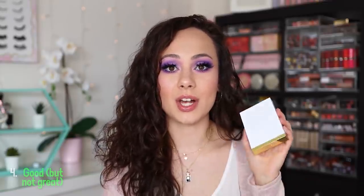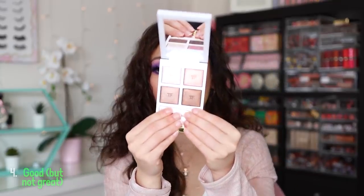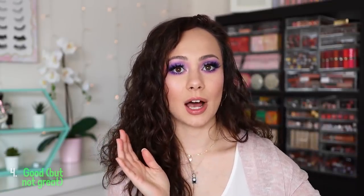We have the Tom Ford First Frost Eyeshadow Quad. This was by far my favorite quad from Tom Ford that I've tried this year. It is a little bit lighter, but I really love the quality. The eyeshadow looks so sophisticated on the eye, and I love this color story.